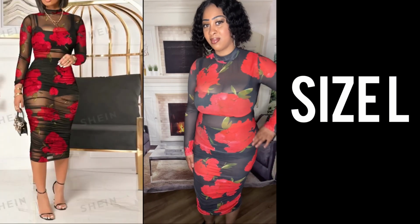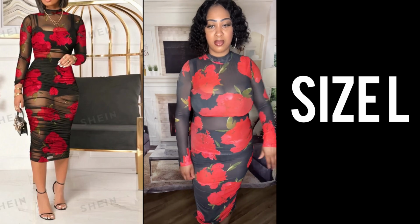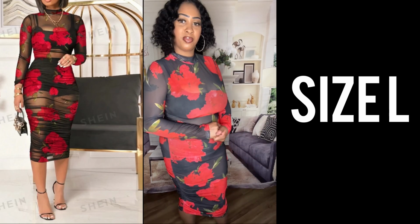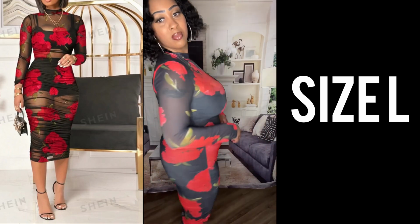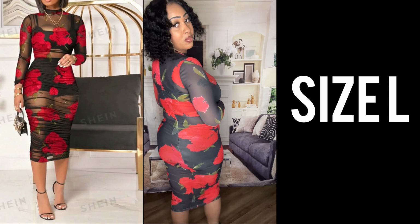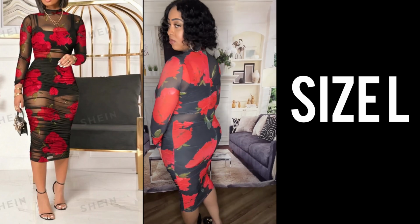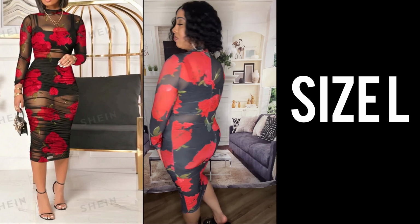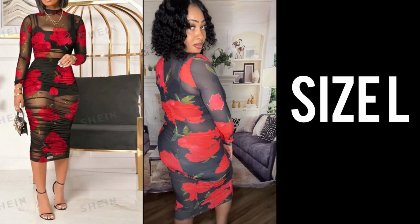The name of this dress is Floral Printed Mesh Midi Bodycon Dress with Lining. This dress was $14.57, you guys. I got this in a size large, of course. But it really don't look as bright as it does in the picture, y'all. But y'all know Shein, sometimes they give, sometimes they don't, okay?